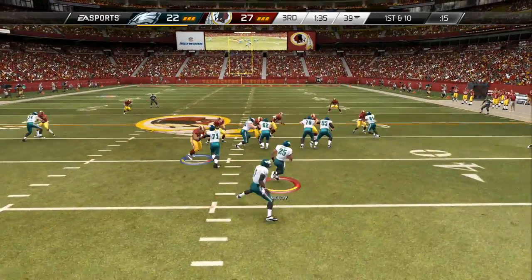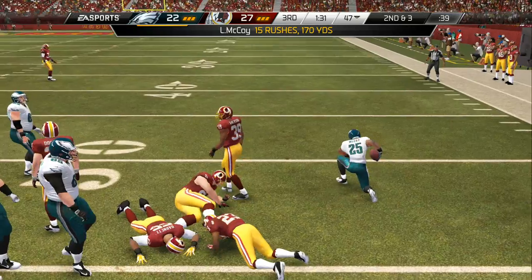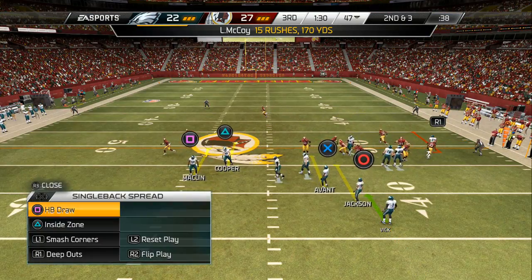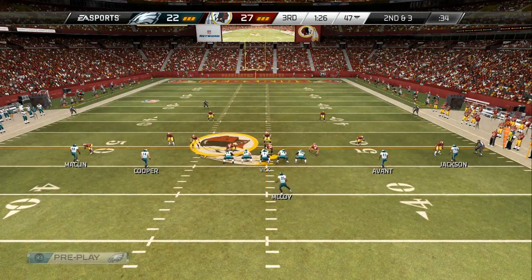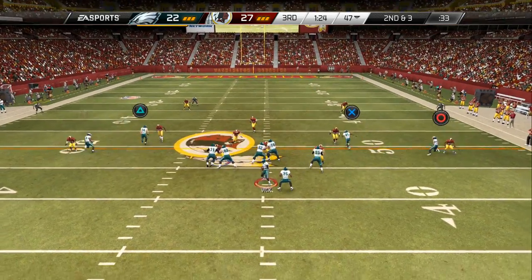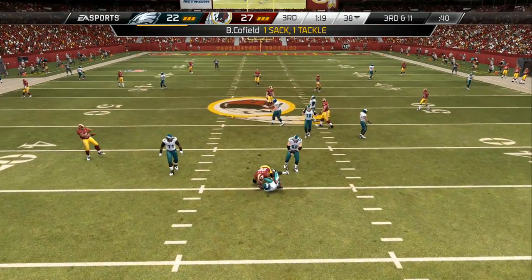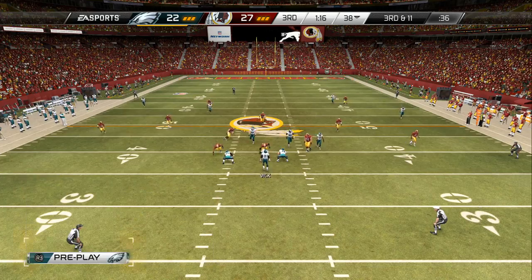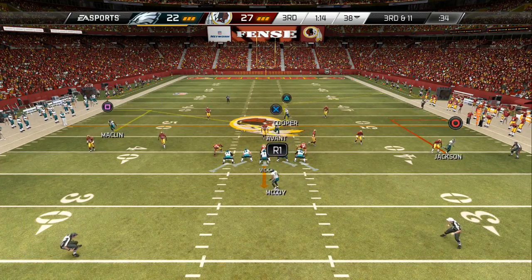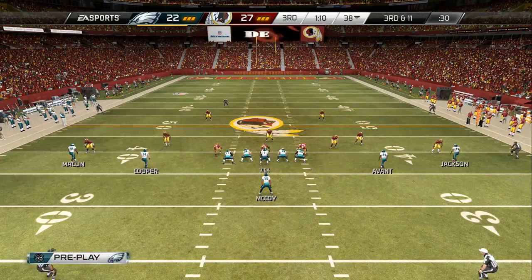LeSean McCoy is in the backfield. They knock him down, and he's still 2 yards short of the first. Always good to have these types of runs. Yeah, it's not a first down, but it sends a message. It shows everybody that you can run it when you want to, and also it opens up so many other things for your offense. That's what all defensive coordinators love to see, when they don't have to blitz, and one of their defensive linemen gets a sack without any blitzing.